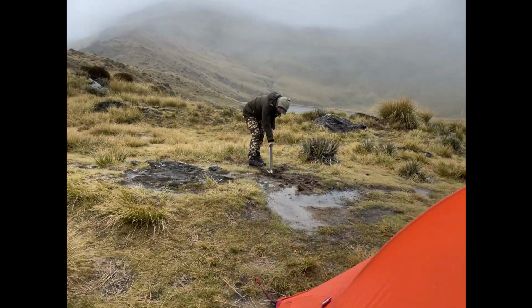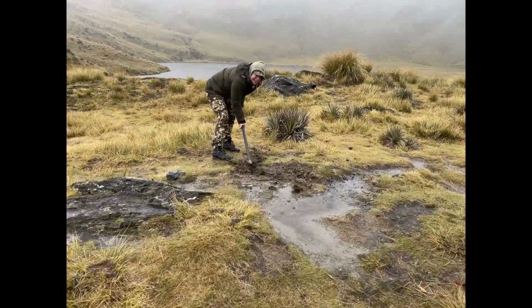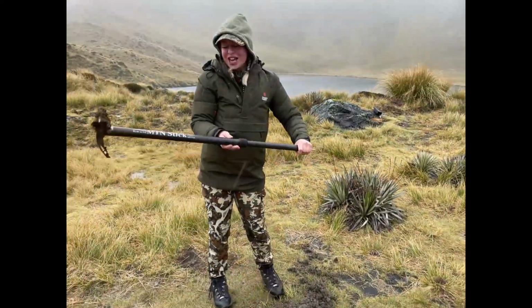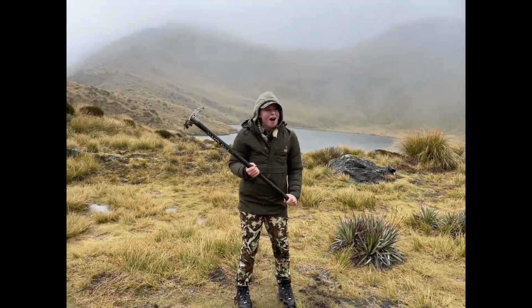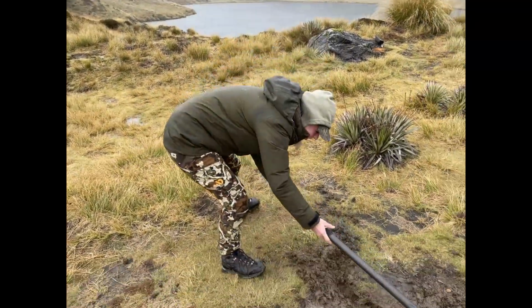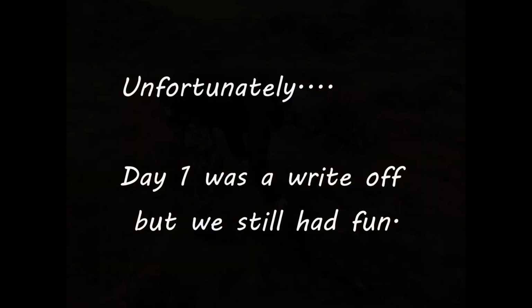Bit of earth moving going on. The old mountain stick. Digging trenches. This thing is honestly sick. Yeah, I want the mountain stick. I reckon it'll double as a sick gardening tool. Who bought you?